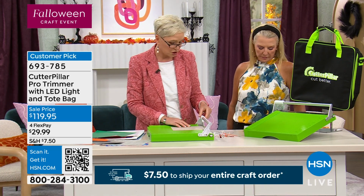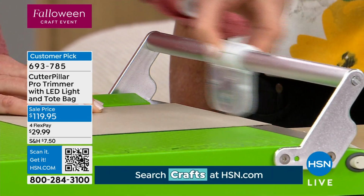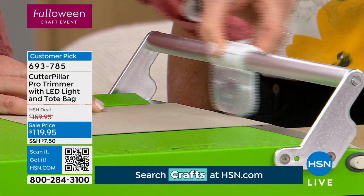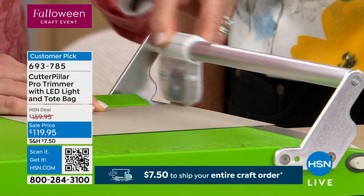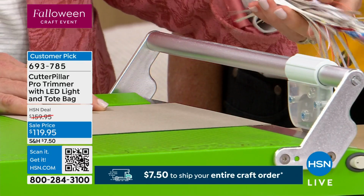Now I'm gonna cut some chipboard because we all like cereal board. We all love to make these really cool projects with this, but you've got to get out your scissors or your X-Acto knife and it's just sort of a hot mess. With this, you are cutting it perfectly every single time. All of these are perfectly straight.